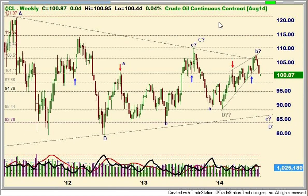Pretty good support in that area just below 135 in the euro. Crude, also, these counts are what we had almost a year ago. I'm just updating them. We're looking at a big contracting triangle in crude oil. A up, B down, C up, and either D complete here or D possibly still working. And the implication of that is that we may actually drop below 90 to finish off C of D. But again, it is possible that D already completed. So we'll address that in the newsletter or on Twitter on the shorter term updates.